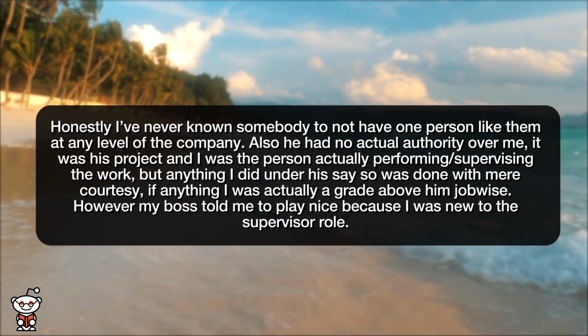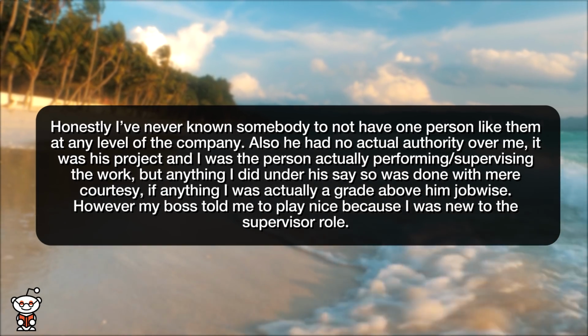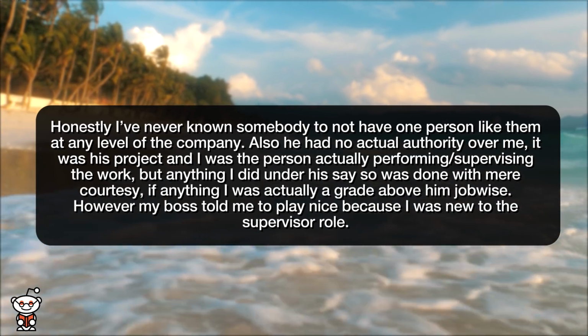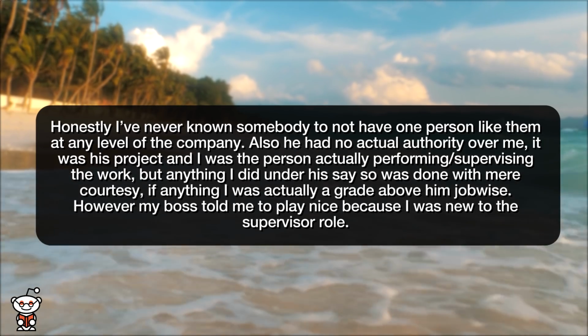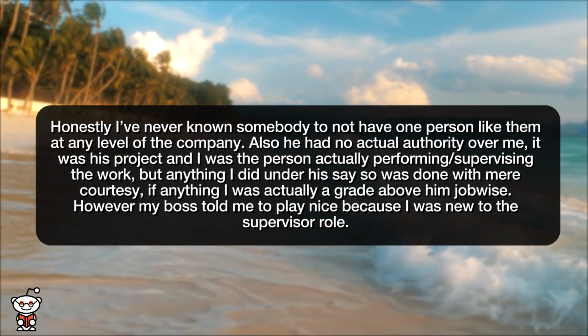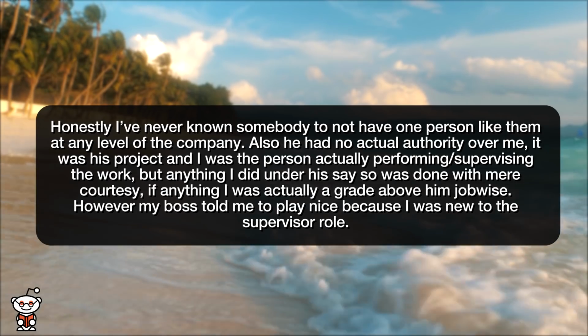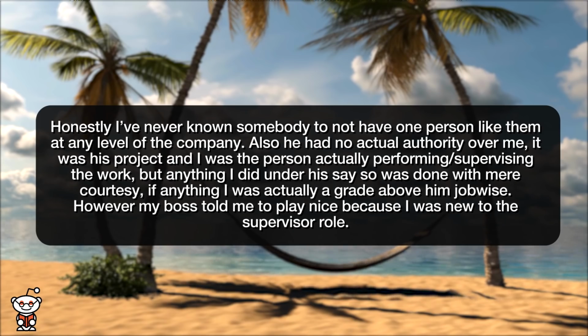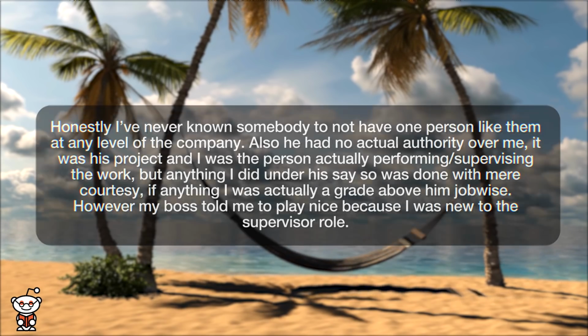Also, he had no actual authority over me. It was his project, and I was the person actually performing and supervising the work. But anything I did under his say-so was done with mere courtesy. If anything, I was a grade above him job-wise. However, my boss told me to play nice, because I was new to the supervisor role.